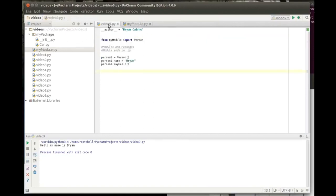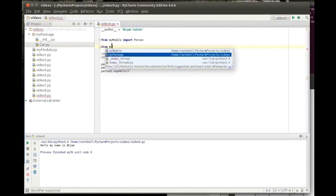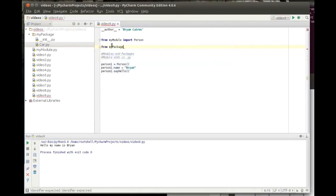So, nothing new there. I mean, we just got a package with a module inside of it. And we're just going to say, let me look at my notes super quick. From my package dot car import car. So what you can actually do now is you can say from a specific package, a specific module, import a specific class.